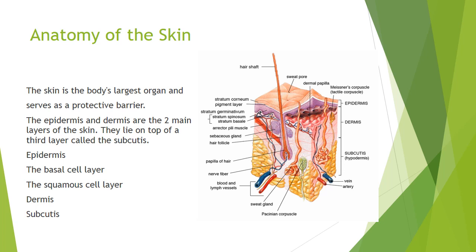Then you have the dermis. The dermis is the second layer of the skin, beneath the epidermis. The dermis is the thickest of all three layers. It's made up of the papillary layer and a reticular layer. Collagen and elastin are produced by fibroblasts in the dermis to provide structure to our skin. Most of the skin's specialized structures are found in the dermis. That's where you'll find the blood vessels, the lymph vessels, hair follicles, sweat glands, sebaceous or the oil glands, and nerve endings.